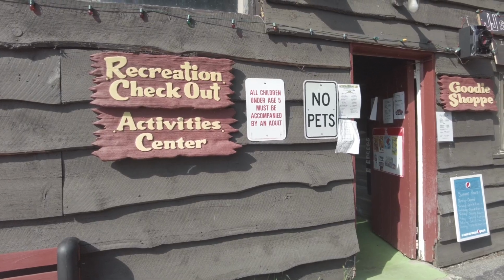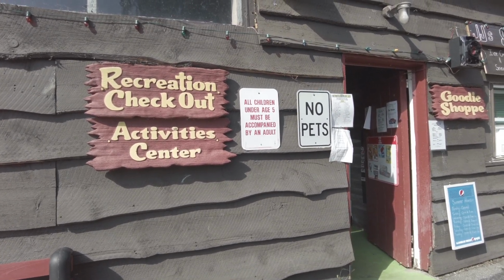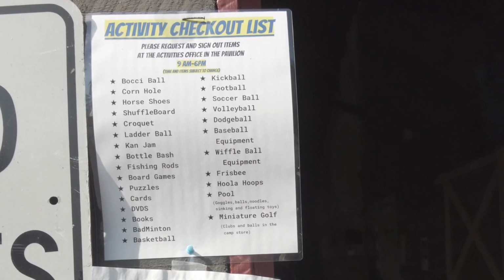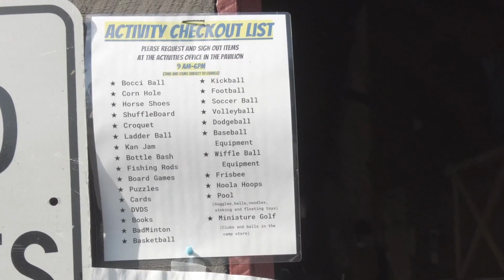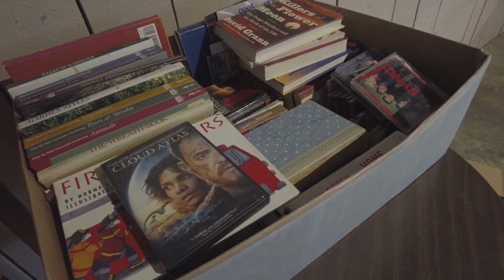At the activity center, this is where you can check out all your recreation needs. They have a list of items as well. Hula hoops, frisbee, waffle ball equipment, just all kinds of things you can check out right here at your activity checkout. Even though they don't have a library here, they do have a box of books for you to come and check out.